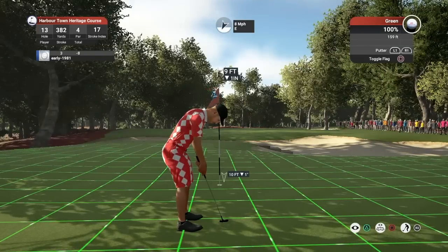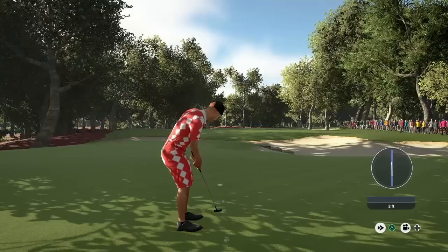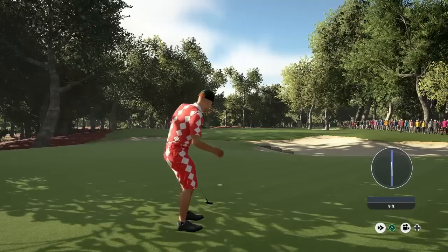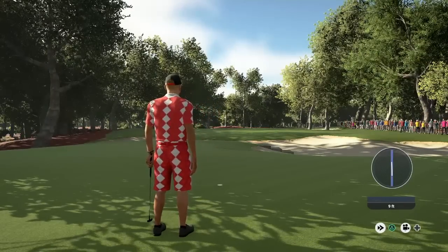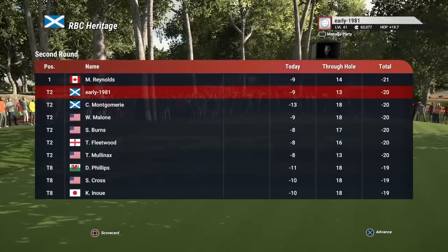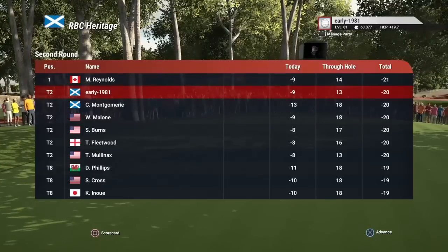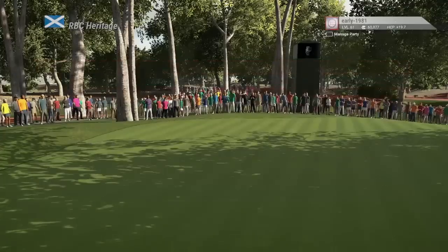9 footer. A little bit of a movement in this one. Have we read it? We have read it. And we are now starting to keep our putt line straight, which is a good thing. And we now move to 20 under. Reynolds, the Canadian, is 9 under for today. I mean, Montgomery's 13 under for today. What a round that is.